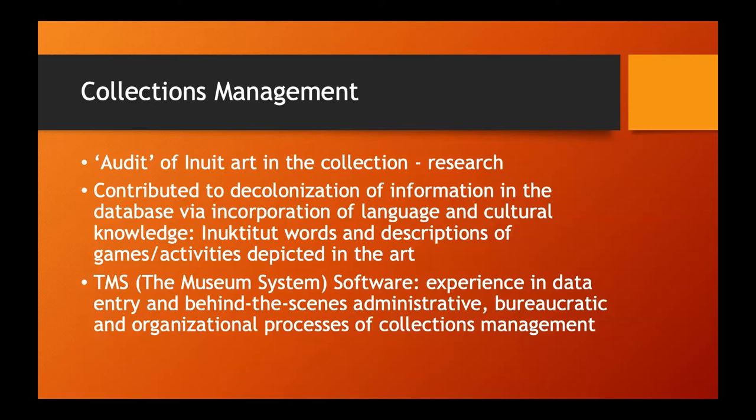80s, I think Vanessa just said. I thought it was in the 70s. I have no idea. So yeah, a lot of the Inuit pieces are focused around games and activities thematically because of when they were obtained by the Nickle.